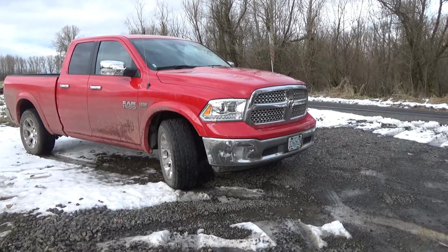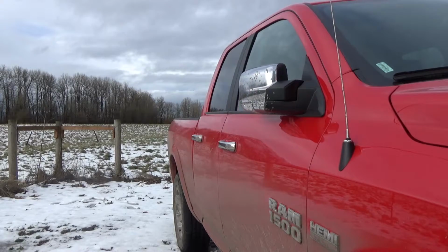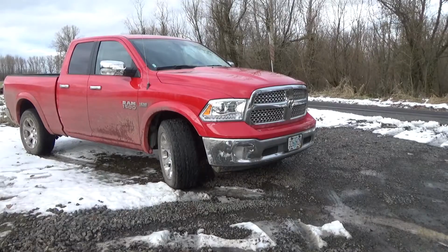So this Ram comes with leather, heated and cooled seats, the Alpine premium sound system, the Uconnect 8.4-inch screen with the backup camera, power folding mirrors, LED tail lights and turn signals, projector headlights, fog lights, and many other standard equipment.